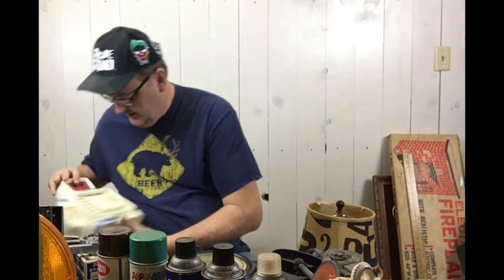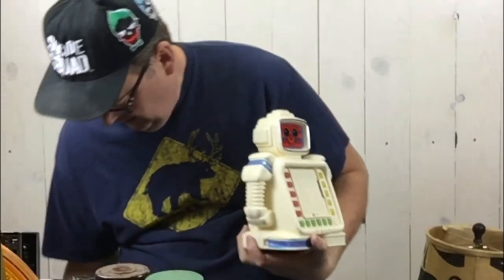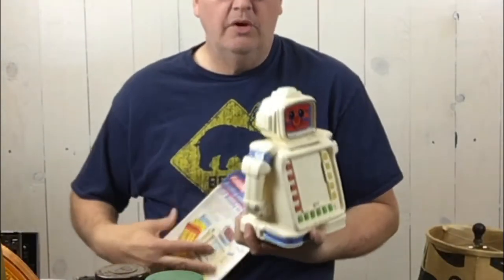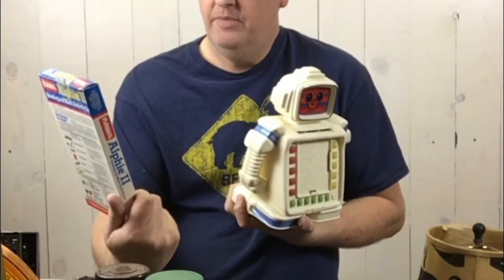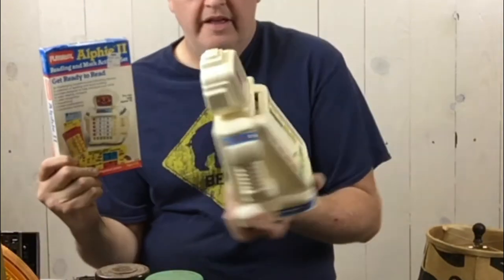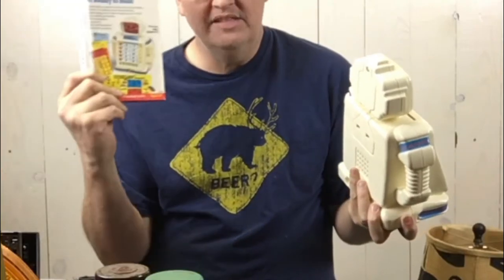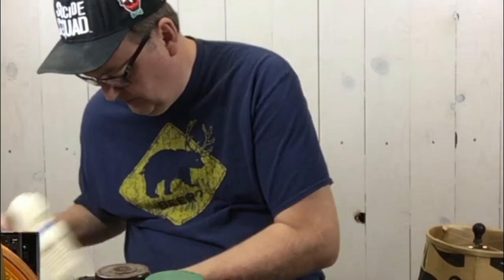And then this is Alphie II. Alphie II was a Playschool toy that you could put these cards in, with 30 challenging questions plus 2 exciting games for Alphie II. I've already checked. These go for $10 to $20. If you got this stuff, it goes higher. So this is easily another $20 on that investment from yesterday.